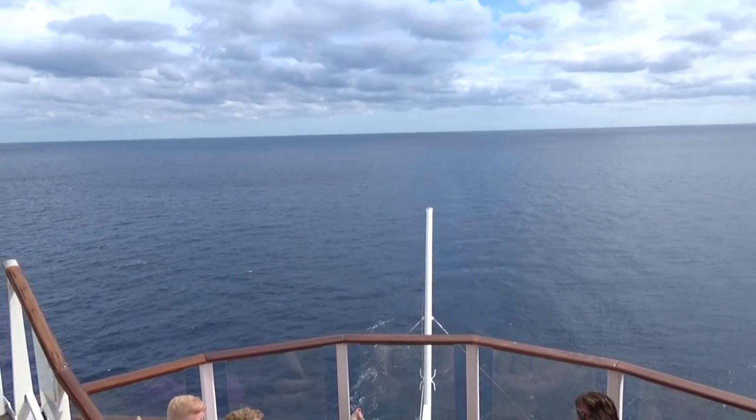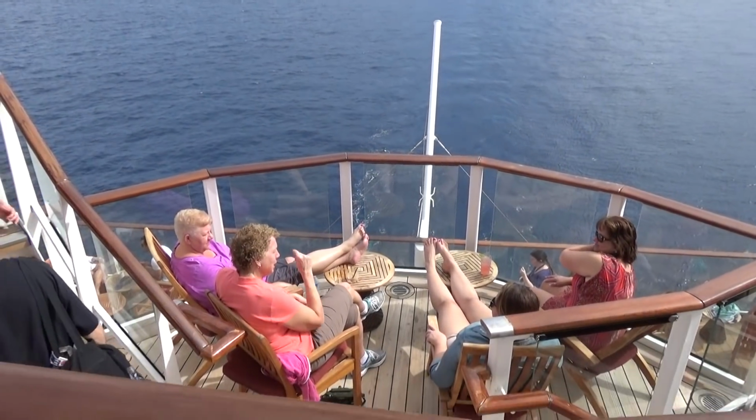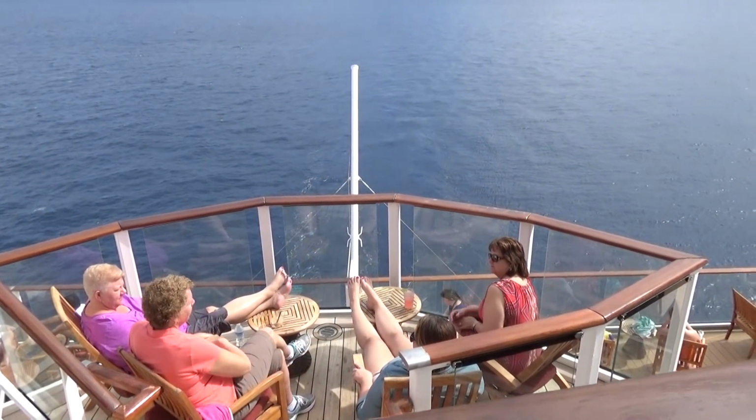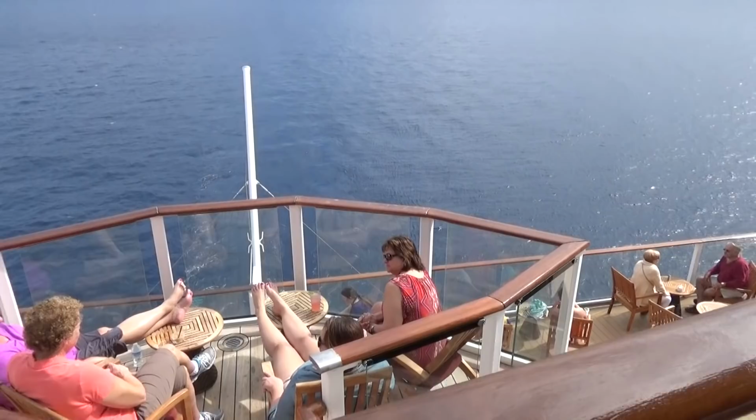Also from the Sunset Bar, in between deck 15 and deck 14 in the back of the ship is this one little area for tables. So Sunset Bar is right behind me. And that's like the seat you want. We had breakfast there this morning. That's one of my favorite spots on the whole ship.